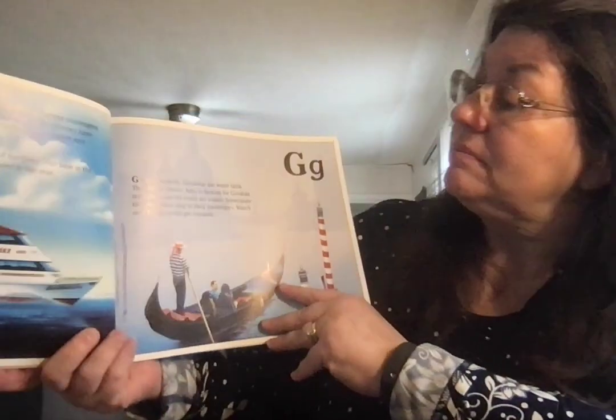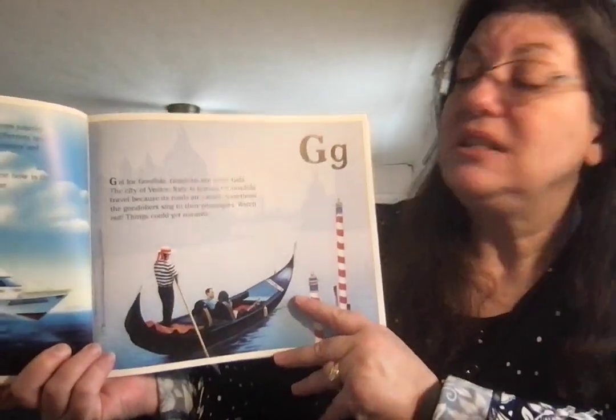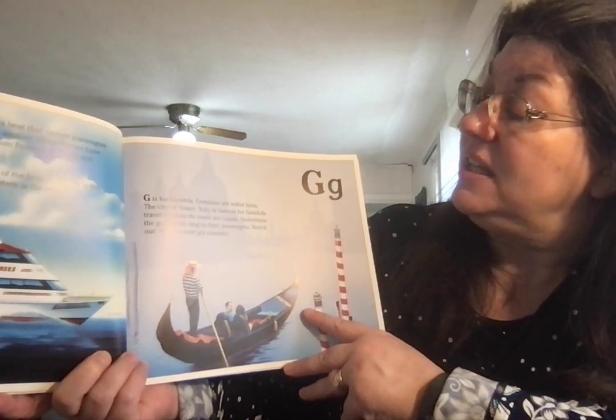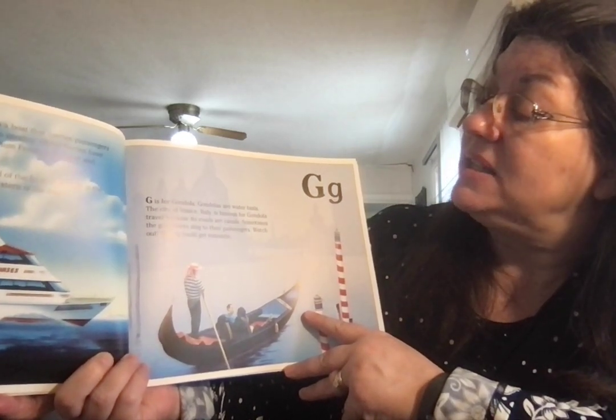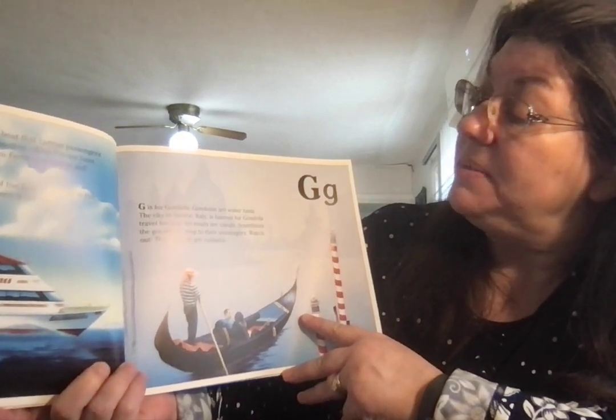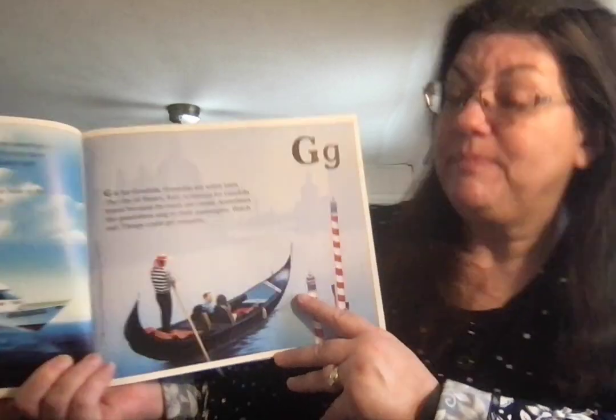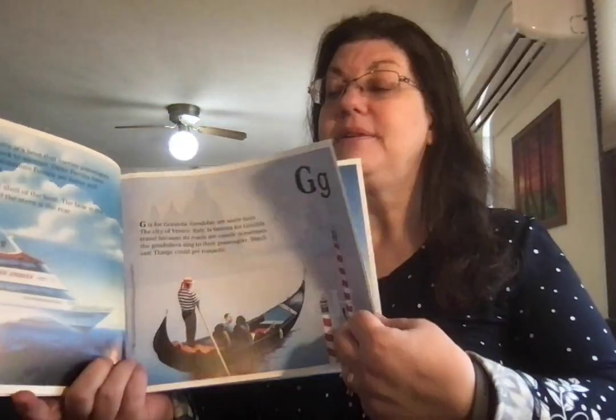G. G is for gondola. Gondolas are water taxis. The city of Venice, Italy is famous for gondola travel because its roads are canals. Sometimes the gondoliers sing to their passengers, "Watch out, things could get romantic."